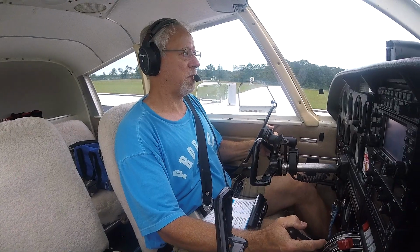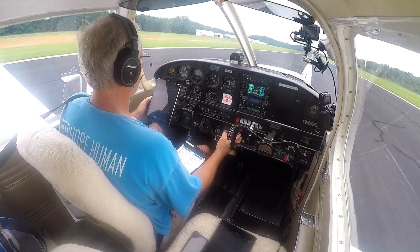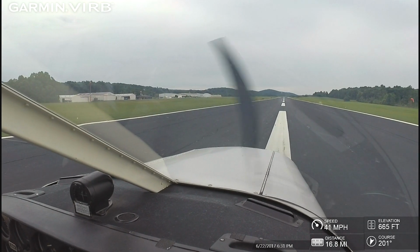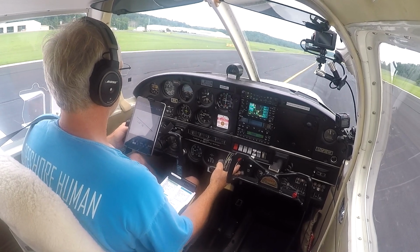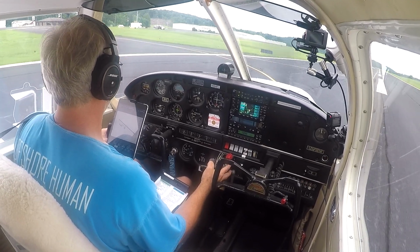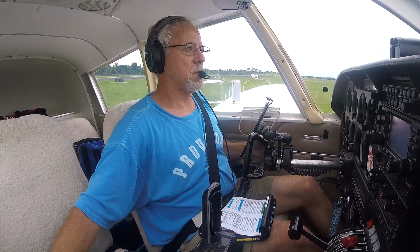Alright, hold that nose up. Get those wheels to squeak. And we'll take those flaps off. A little bit of light braking. A little air in here. Whew, warmed it up.